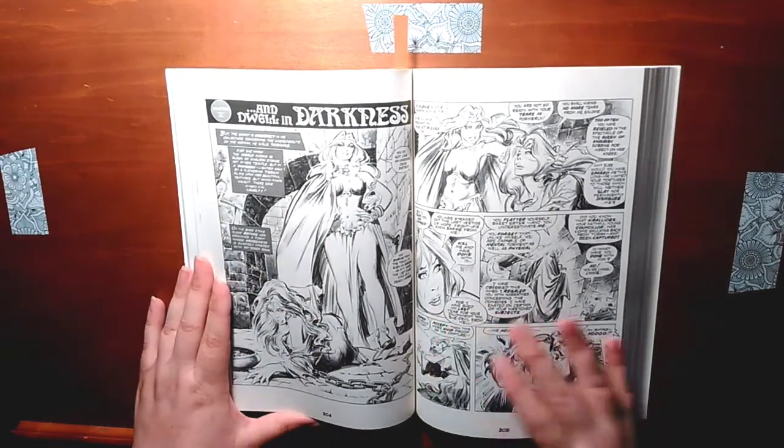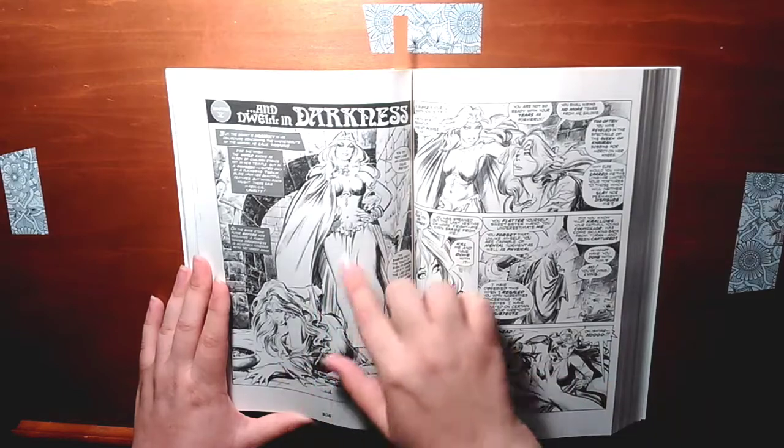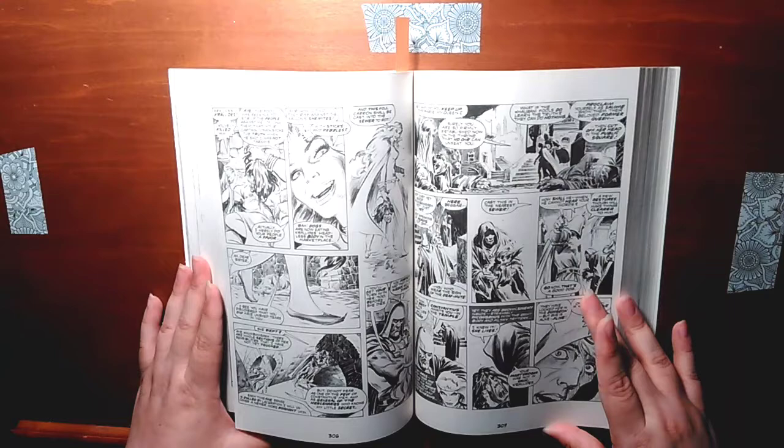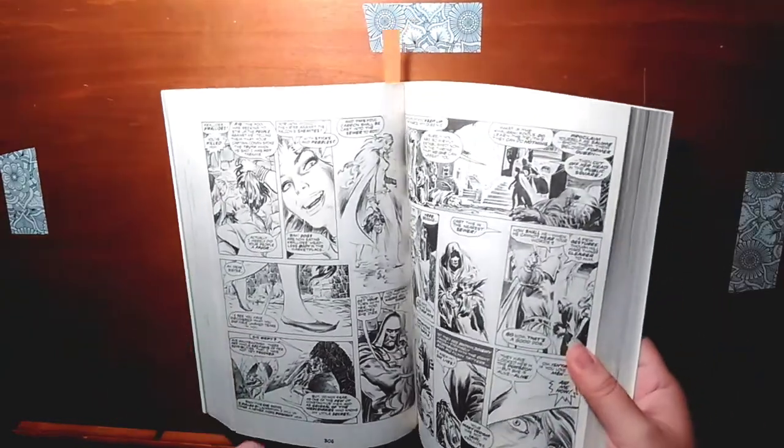I just want to be really good at anatomy, like he is. Which makes me feel a little inferior about my own art skills at the moment. I'm gonna put this away.